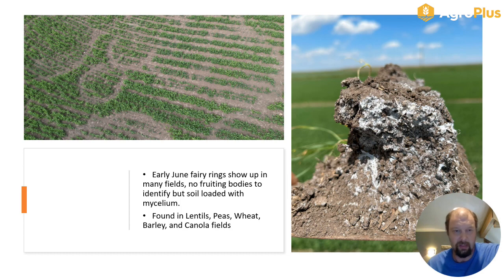Very interesting to see, when you stuck a shovel into the ground in the ring, you would pull up all this white stuff. This is all the mycelium, the underground fungal growth. And that soil was completely dry. There was almost no moisture in it at all. So it was really interesting to see that. It never did develop any fruiting bodies or aboveground mushrooms, which made it very difficult to identify. So we never really did figure out exactly what species of fungus this was.